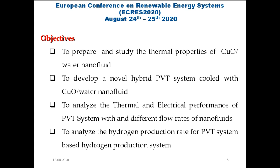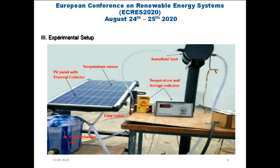So that also I analyzed in this research. And finally, by using the electricity produced by the PV module that is connected with the electrolyzer, how the hydrogen production rate is also varying, that is our main objective. So this is the experimental pictorial view of my experimental setup.